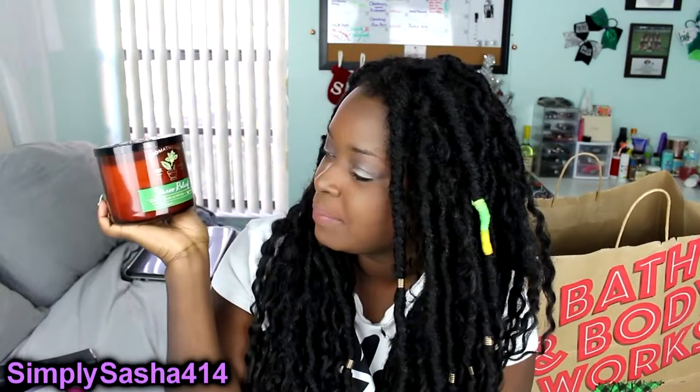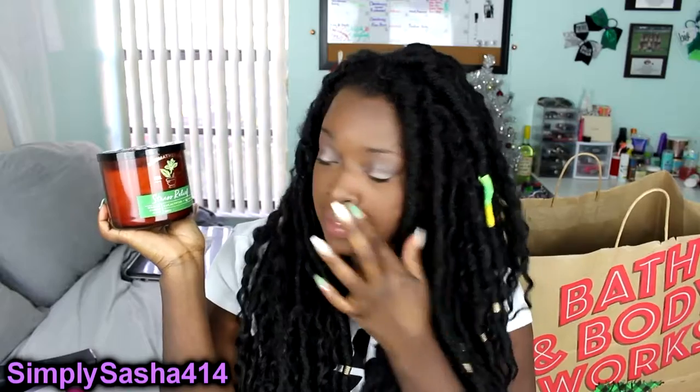The next candle I got is a stress relief candle with eucalyptus oil and spearmint. This is supposed to be a stress relief candle, and I'm sure a lot of you know how this one smells. It just smells so good. It's like, ooh, very minty. It's just like the lotion and body washes, if you guys get that. It has eucalyptus oil.